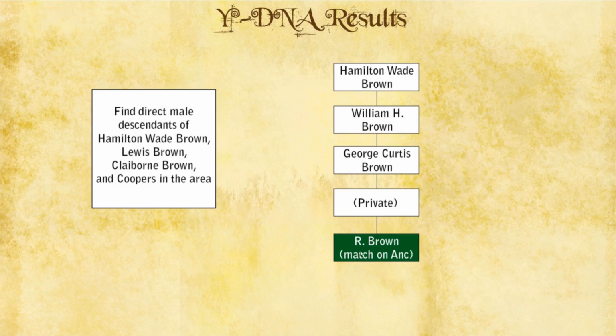All right, I spoke to him, and I asked him if he could please take a Y-DNA test. He has not chosen to yet. I hope he does consider it, but his results actually wouldn't solve our question of who Hamilton's father was, but it would further cement the fact that Hamilton Wade Brown is our direct male line ancestor. So it would be great if he tested. It's not going to solve our current question, but it will be further evidence that Hamilton Wade Brown is our ancestor. All right, so let's look at these Cooper connections.